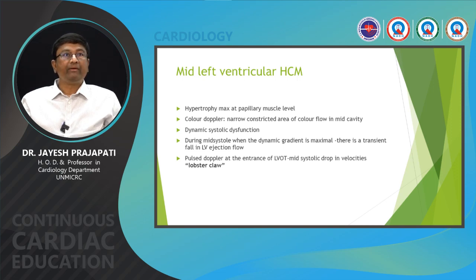Another variety we can see is mid LV obstruction in SCM. We can see the mid cavity obstruction where the maximum hypertrophy is at the papillary muscle level. Also, this is one kind of finding that is known as lobster claw.